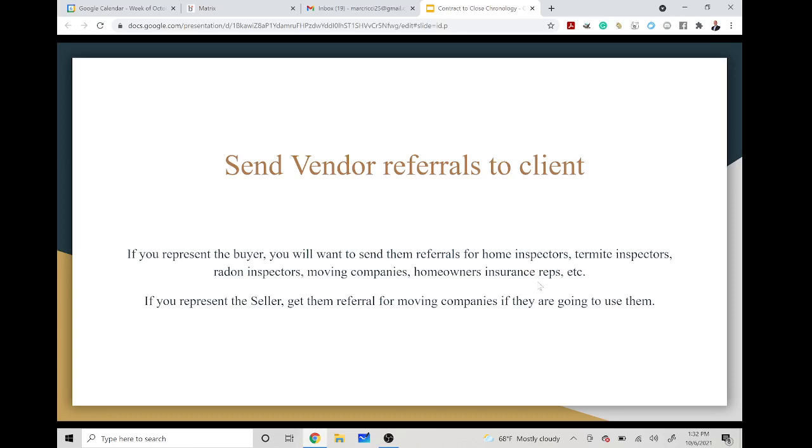If you represent the seller, get them a referral for a moving company if they're going to use one, if they have to pack up and move. You want to get that to them so they can get moving companies out there, get a quote, and get that planned.